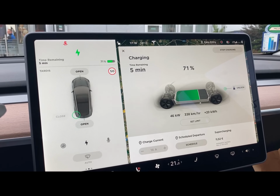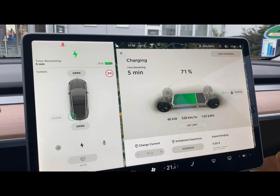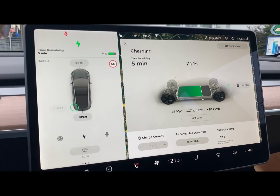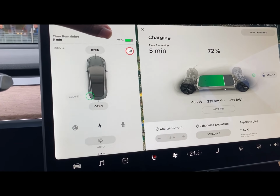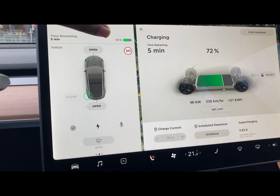So I think I will wrap it up for today. I am actually at 71%, so I can go home. Let me just show you. I'm at 71% right now. I go home and then have a bit of rest. I guess I charged for 20 minutes here, or 15 minutes, I don't exactly remember.